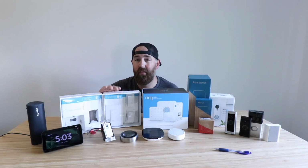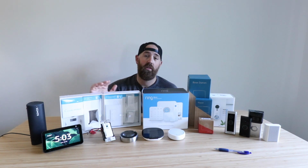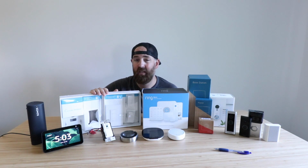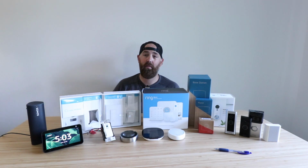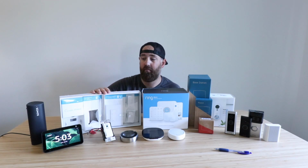And what you need to know about these is you can control either one of these from your phone, or you can use Alexa voice commands, or you can use Google Home voice commands, and you can even control some of them with Siri. So you can use HomeKit to control these right from your phone. Now, a couple things you need to know about them.